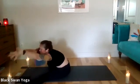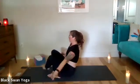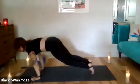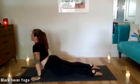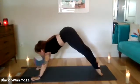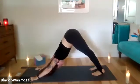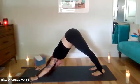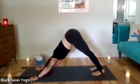Inhale as you rise back up, hands to the sky. Exhale, cross your left leg, hands to the earth, high to low plank as you hop your feet back, make your way all the way into your down dog. Last down dog of our practice today. Slow breath in and slow breath out.